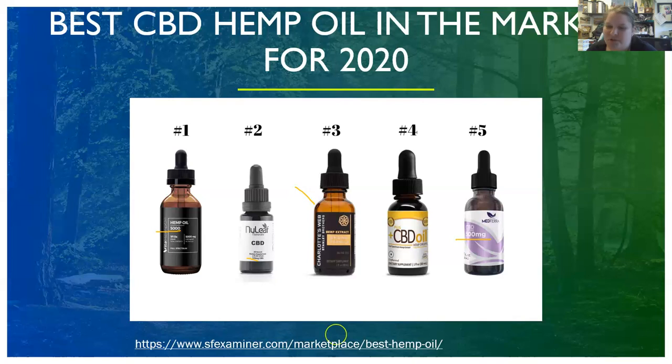The second one, New Leaf Naturals, is a Colorado-based company, doing pretty good in the market. It's also derived using the carbon dioxide method. Doses range from 240 to 4,850 milligrams, 100% organic, third-party certification, pretty expensive.